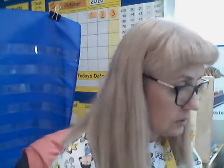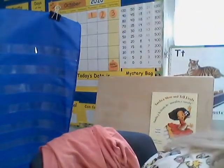Wow! Mrs. Strickland and I were so proud of how well you did. So keep that good work going. And we're also going to work on our letters and sounds. We're going to work on listening to two sounds and putting them together. We have a new letter for the week. So we're going to work on the letter T. We're going to learn Tiggy Tiger's new song.